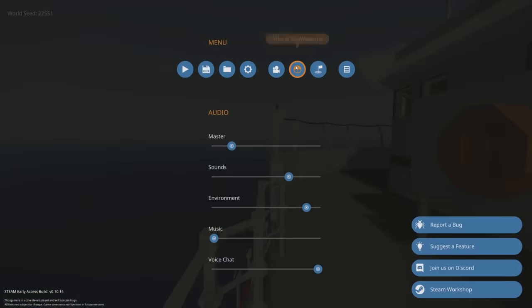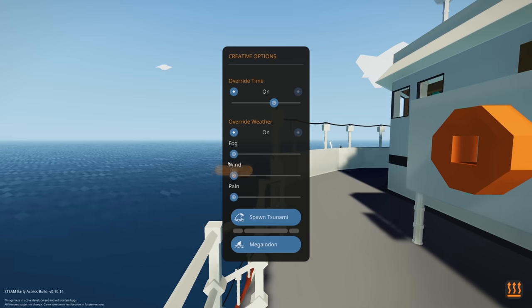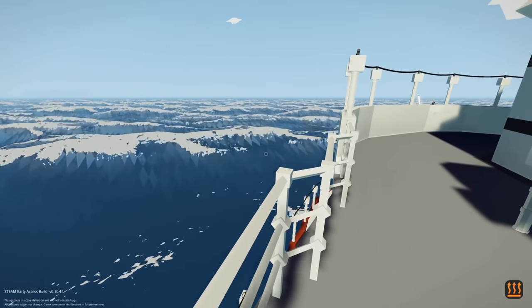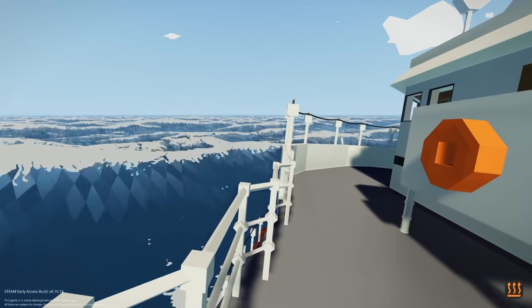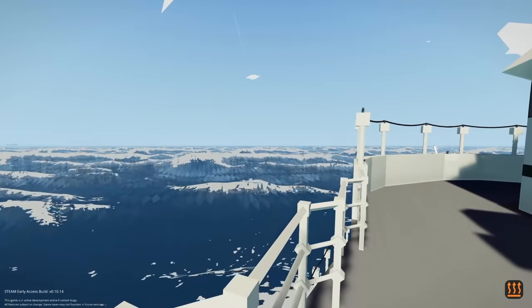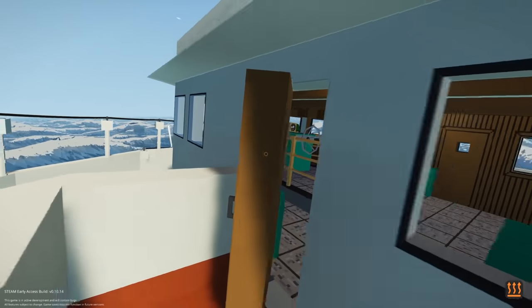Let's go ahead and try the waves out here, see what we're dealing with. I'm thinking we're pretty deep. Let's go wind. Yeah, I really can't see the... Holy man! Okay, we're really deep. So this is a big ship, and those are massive waves. We did it! I think we found the sweet spot. All right, let's see how the ship holds up.